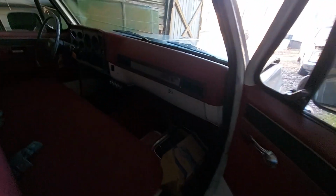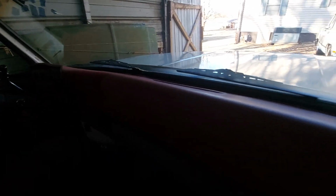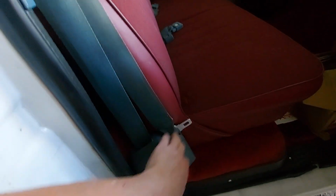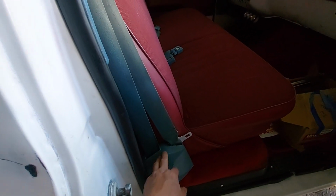I'll just show you around real quick. It's got a perfect dash in it that came off of a wrecked truck. Seats and the carpet's off of a wrecked truck. I'm slowly but surely changing it to red. This truck was born white with blue, but I'm slowly but surely going back with red. I got to get red seat belts.